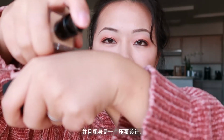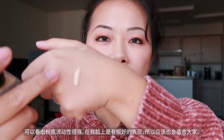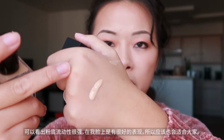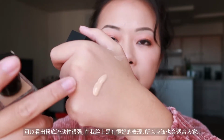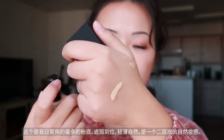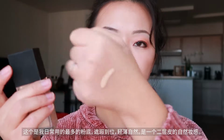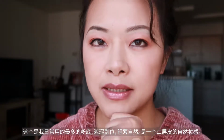It comes with a pump. You can see it's not very heavy. It works perfectly on my skin, so I think it should work very well for you guys as well. This is my everyday foundation. Good coverage, lightweight, just like a second skin.